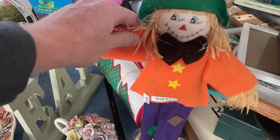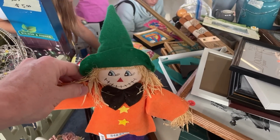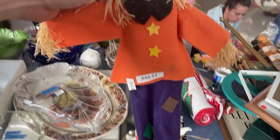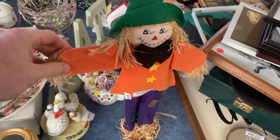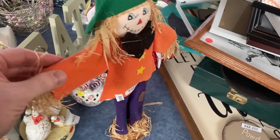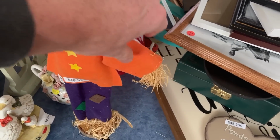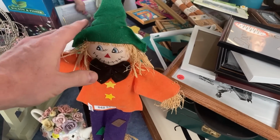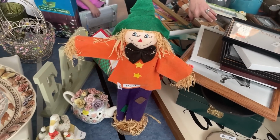Now this one here, I'm gonna pass on because it's a more commonplace item. It's a scarecrow, it's very light construction. In addition to that, it's pretty long, and this is easily something that could break or snap off. So it's just not worth it, even though it's just $1. We'll let someone else grab that.